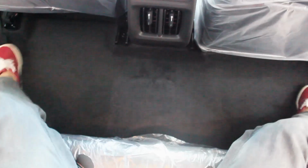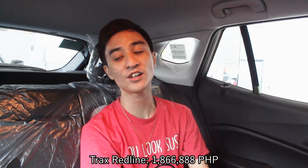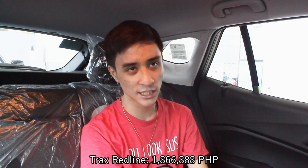So like too with the Trax RS, there's no transmission tunnel. You can put your feet wherever you want. So this yet again is one of the few crossovers that I know that does not have a transmission tunnel. So for the cost of this all new Trax Redline middle van is 1,866,888 pesos. All the 8s again. So that is an 82,000 peso difference comparing with the Trax RS top of the line model.